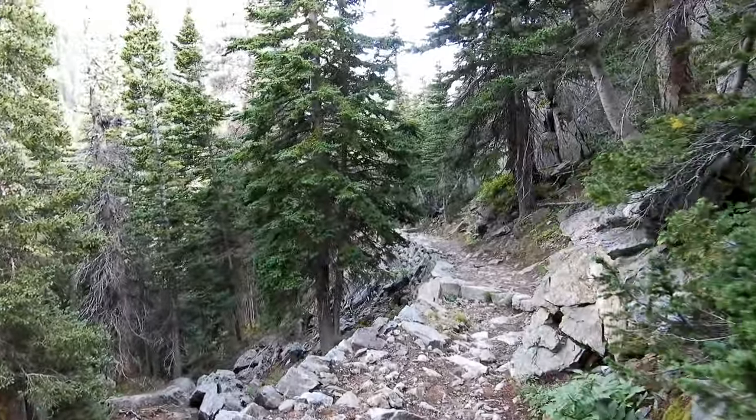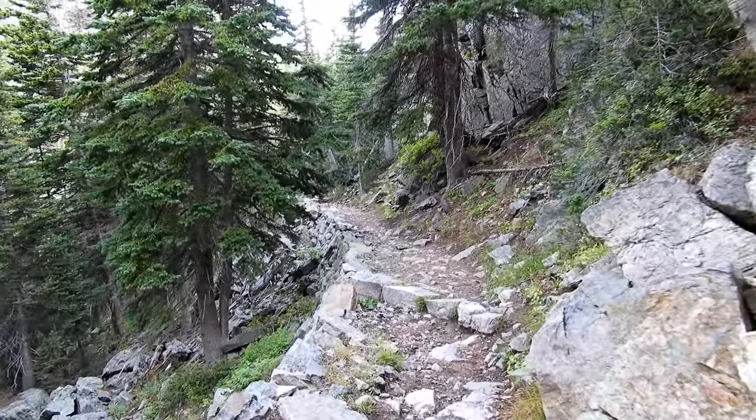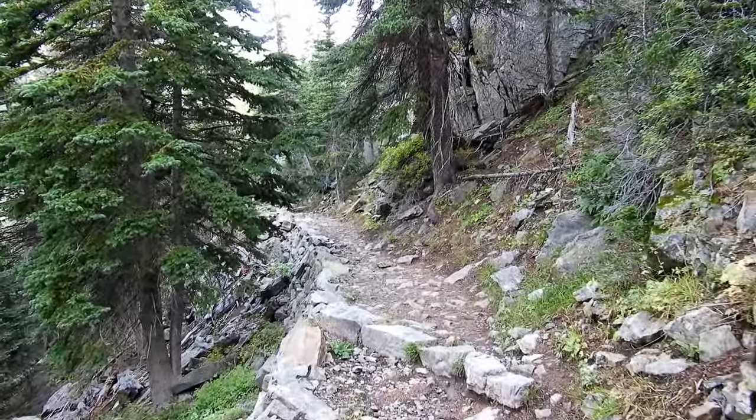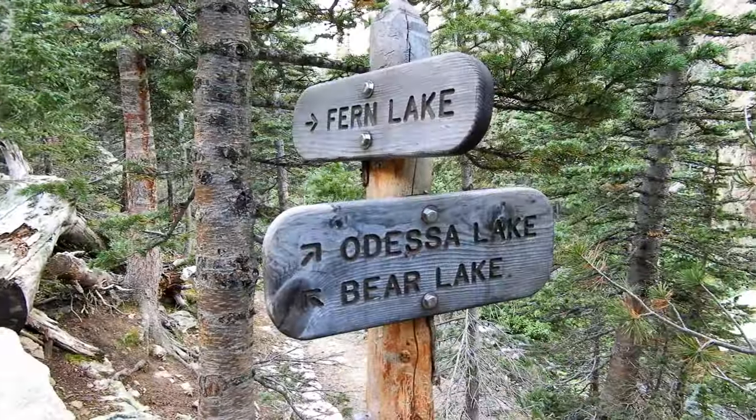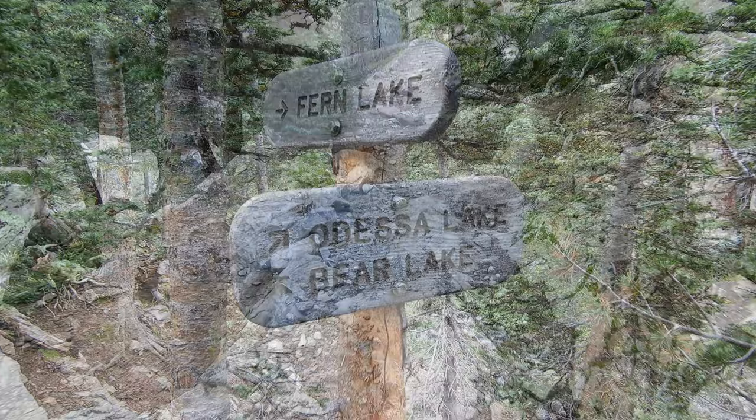We're back in the trees again as we continue to drop down to Odessa Lake. It's way down there. Okay, and we've made it down here to the trail split.